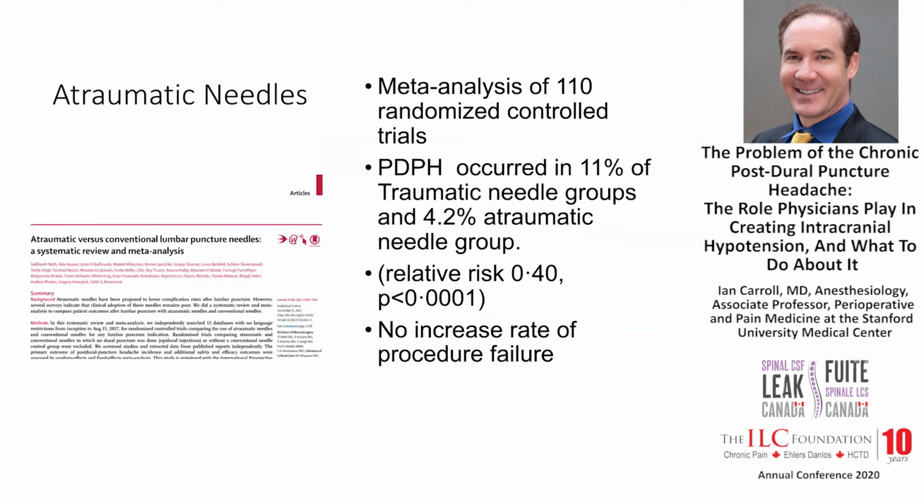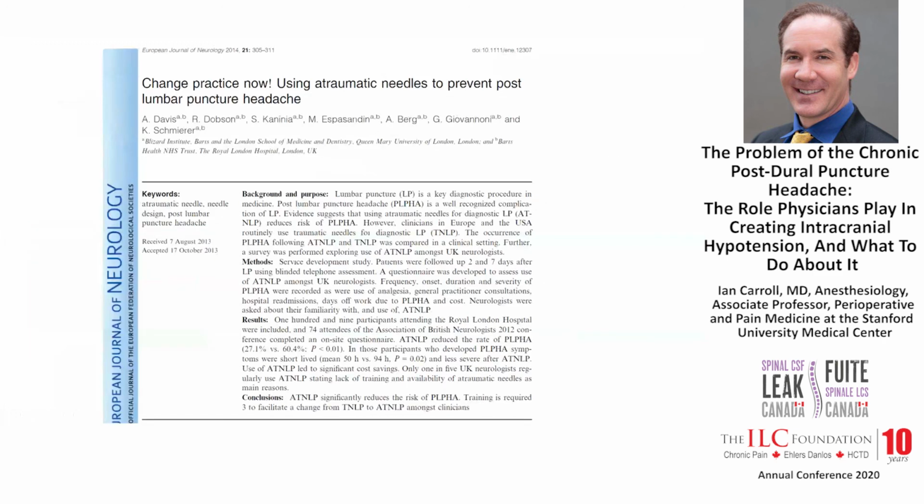This has been found in other studies as well, and there is now a meta-analysis in the Lancet of 110 randomized control trials, finding that post-dural puncture headache occurred in 11% of the traumatic needle groups and only 4.2% of the atraumatic needle group. It is now proven beyond a reasonable doubt that use of these atraumatic needles decreases post-dural puncture headache, and the Lancet article also found no increased rate in procedural failure. The neurologists out there need to be using atraumatic needles for their lumbar punctures.